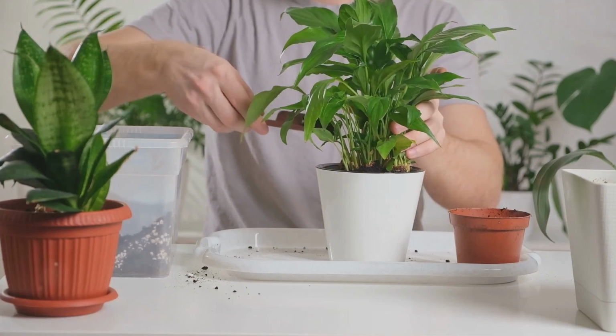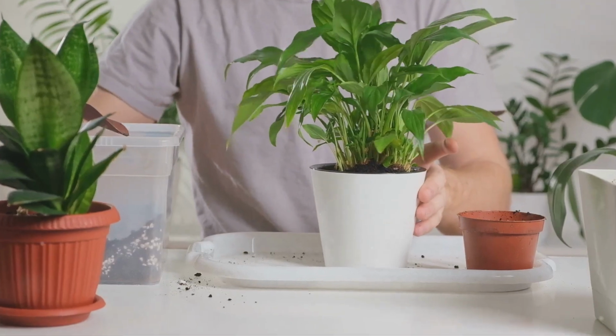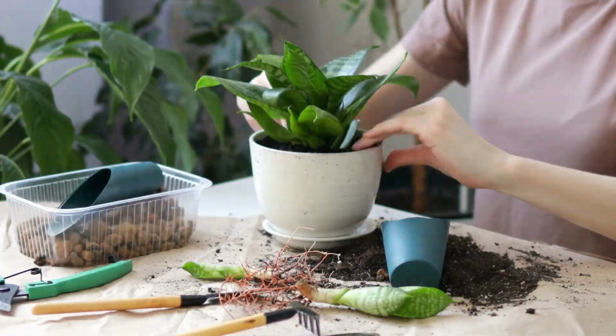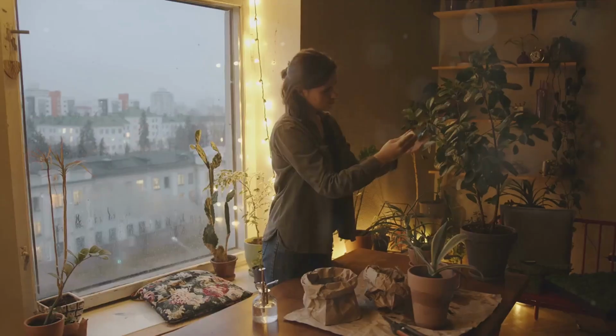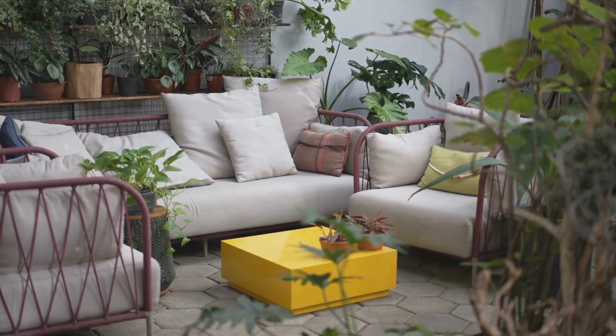And there you have it. 7 fantastic indoor plants that can add a touch of nature to your indoor space. So, are you ready to follow in Lily's footsteps and transform your space? We've explored the magic of indoor plants and discovered the fantastic 7 that can breathe life into your decor. These leafy companions not only purify the air but also add a touch of nature's charm to your home.